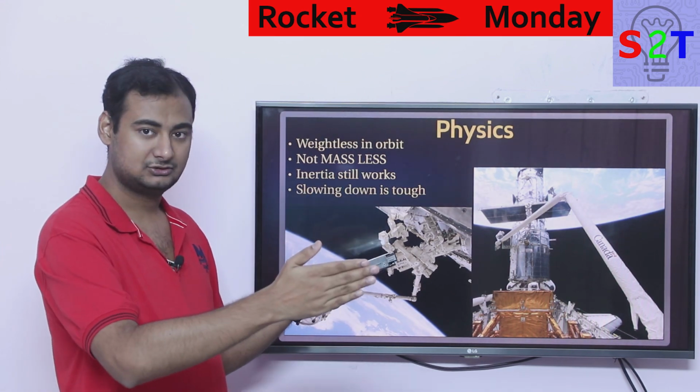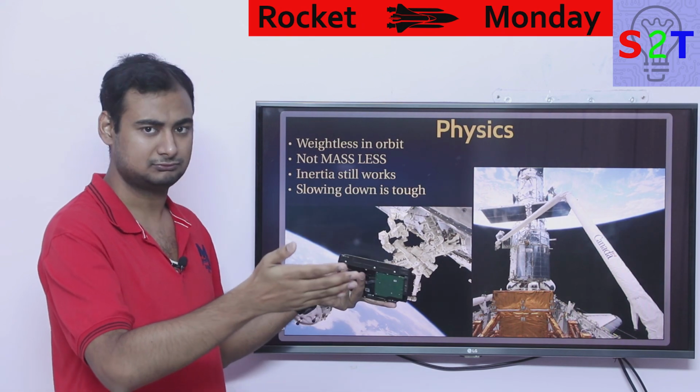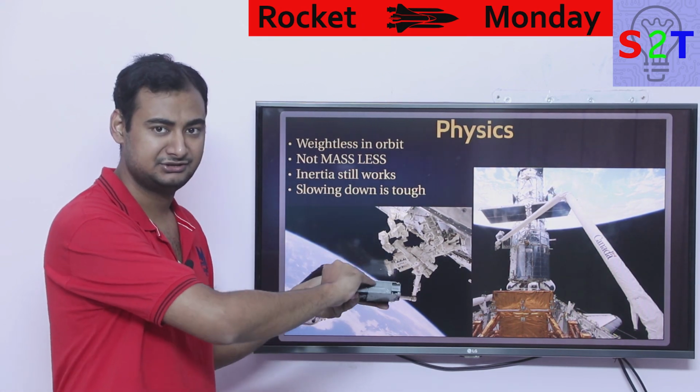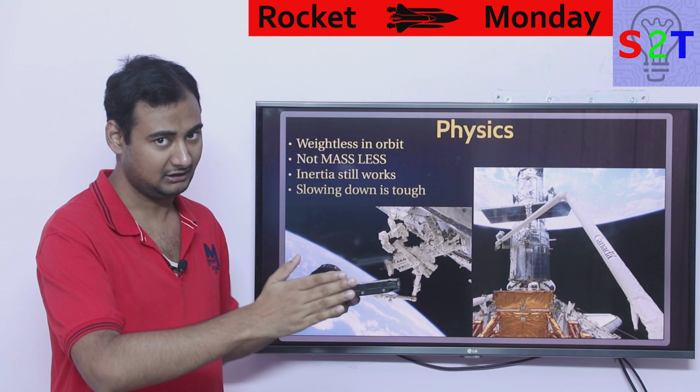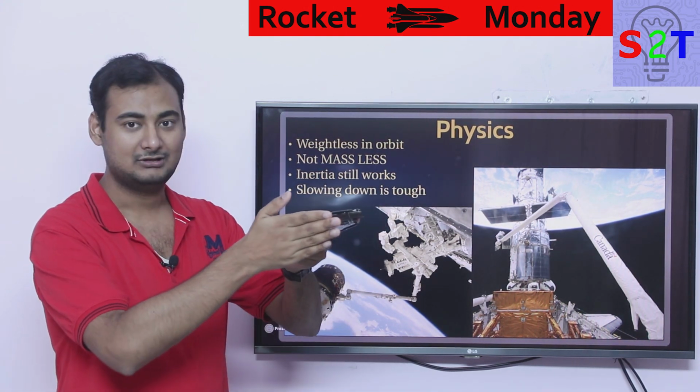Basically, let's say there are two spacecraft. You have one spacecraft, you have the ISS, and they are, quote unquote, weightless, and you grab the arm and you just yank it inside. Here's the deal. While you yank it, you can directly dump energy into the system. No problem with that. But how are you going to stop it?